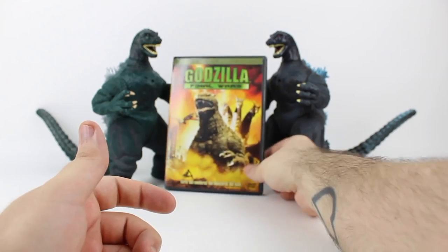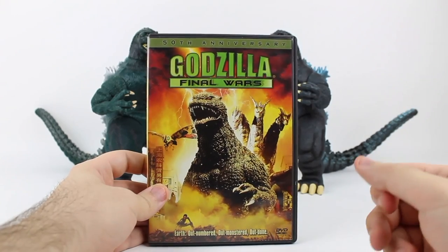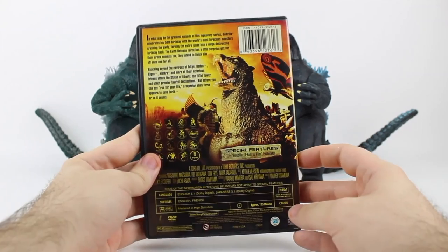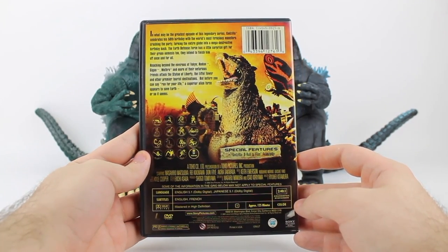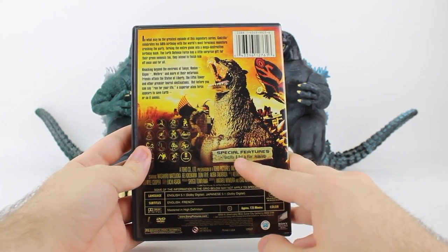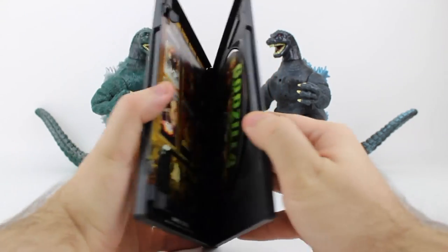And then we have Godzilla Final Wars. I believe this was the last 50th anniversary Godzilla movie that was released. And Gigan Ghidorah is right on the friggin' cover, so it's like, huh, no surprise there. And watching this for the first time, I'm like, wow, they really tried to go all out with this movie. And they did. They honestly did. Plus, the Godzilla B-roll to film featurette. Another great featurette in Godzilla history.